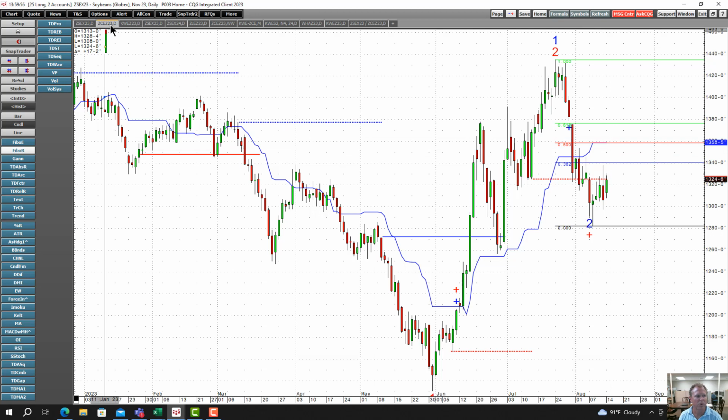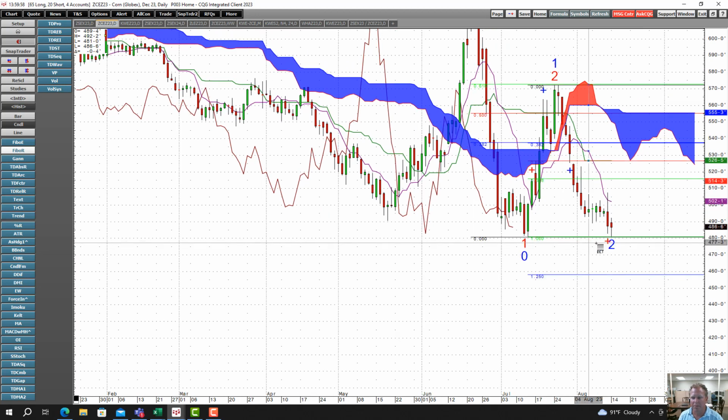Okay, so let's talk about corn. Corn started off a little bit lower today, traded and tested this low right back here, right at 481. It did hold. It left a little bit of a lower shadow. It was unable to reclaim a full reversal today. About 1:12, it was trading up 2 cents, so it was posting a hook reversal. They took that away at the end, so that's not good.